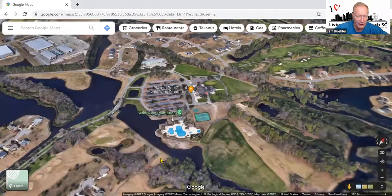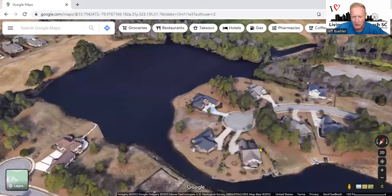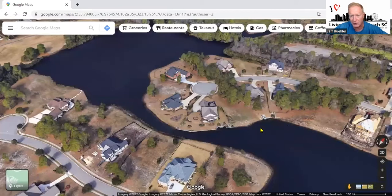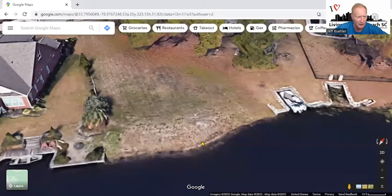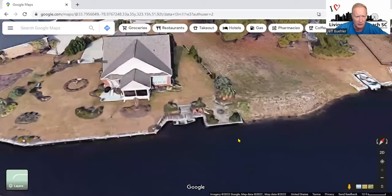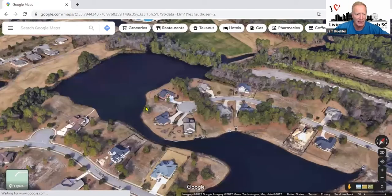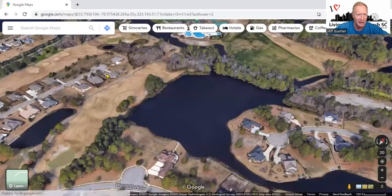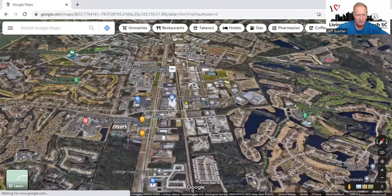So I kind of look at these boats as the golf carts of boats. Here we go, I wanted to find somebody that had one. So there you go. They're just small little pontoon boats or even little john boats, but it's a lot of fun. Just allows you to navigate, maybe have that sunset cocktail hour out on the boat. But we're going to come back out here.